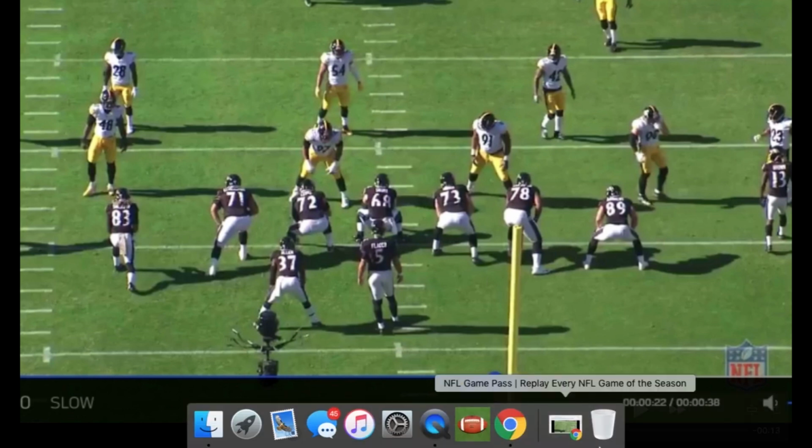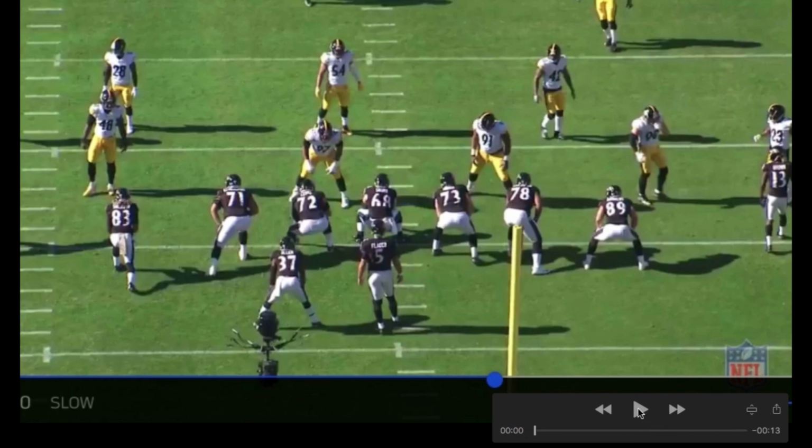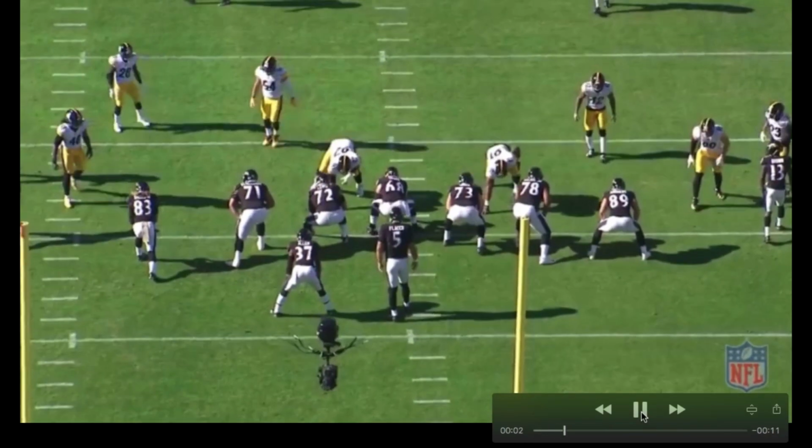First play against the Pittsburgh Steelers. Right tackle. It's going to be a completed pass to the tight end. So Andrews right here, I think this is Andrews, is going to release out, and he's going to end up having to block this end way out here. So let's check his footwork out on this, see if he can get to it.